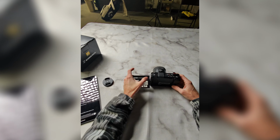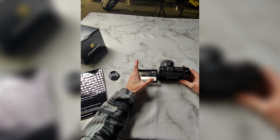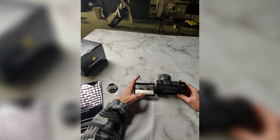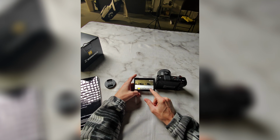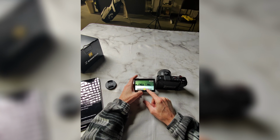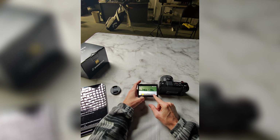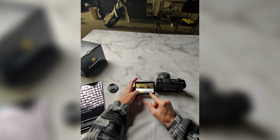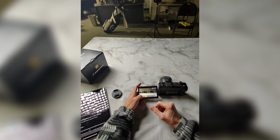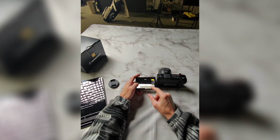Holy guacamole. Picture control: SD, standard, neutral, vivid, monochrome. Deep tone, portrait, rich tone portrait. Okay, so these are those, okay, flat, Sunday, somber. Okay, there's a lot of different filters in here. Interesting. Carbon, cinema bias, RED, binary, effect level.